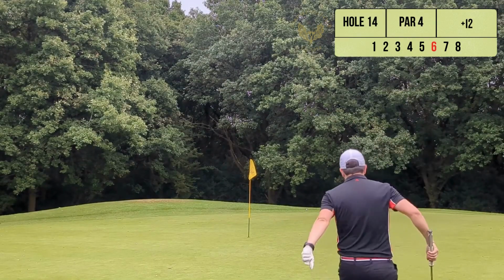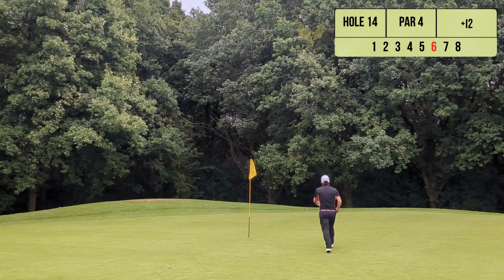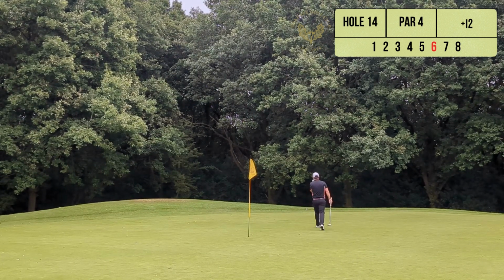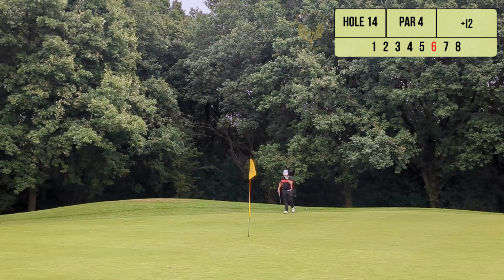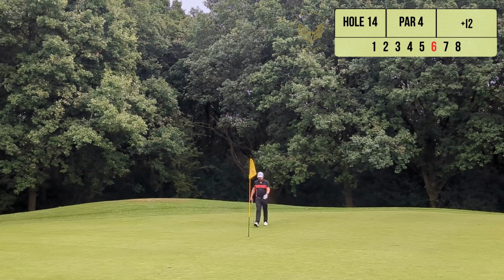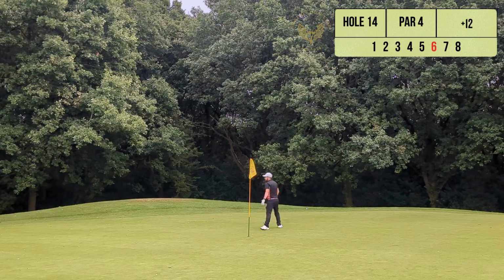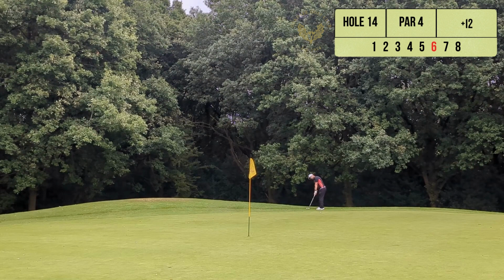I thought I nipped that well enough that it would spin a bit. It's actually sat in the collar or whatever that's called, just off the fringe, but I just don't want to risk another wedge. Yeah, that's fine, we can putt through that. What's this doing? A little bit of right to left, it feels slightly downhill. Let's just go straight across there.